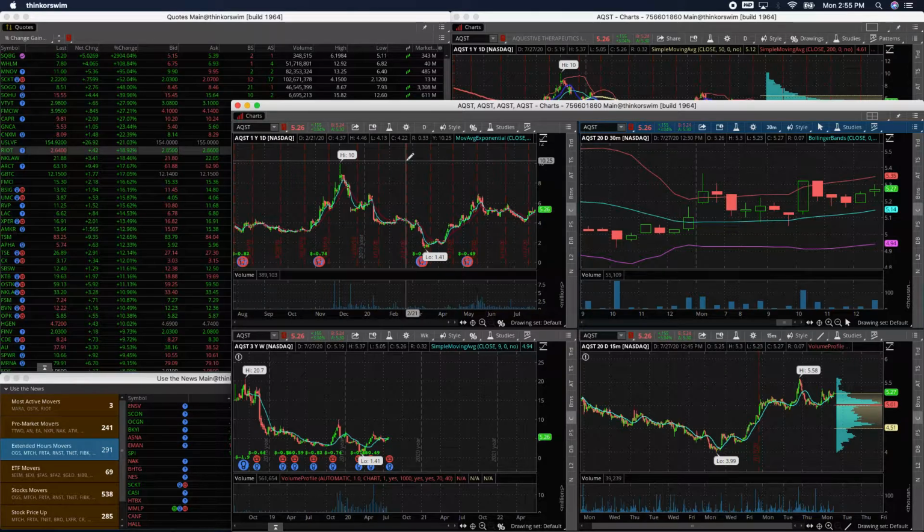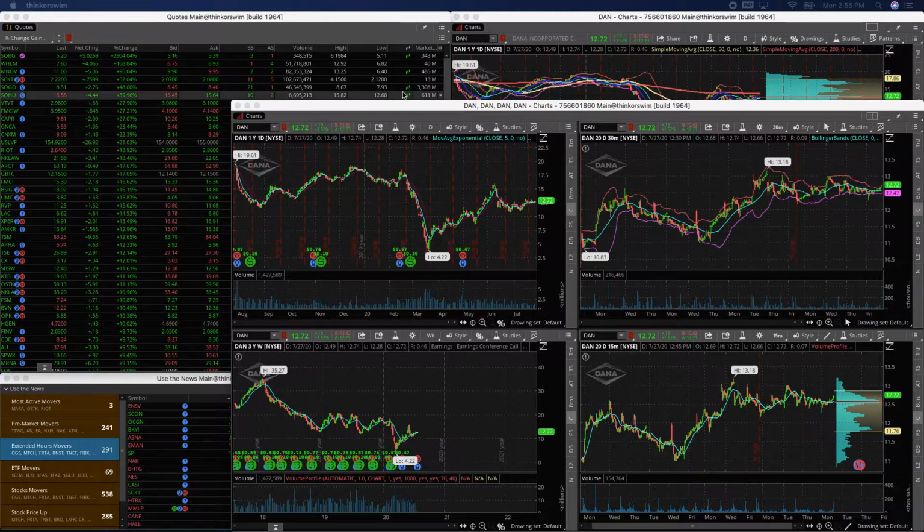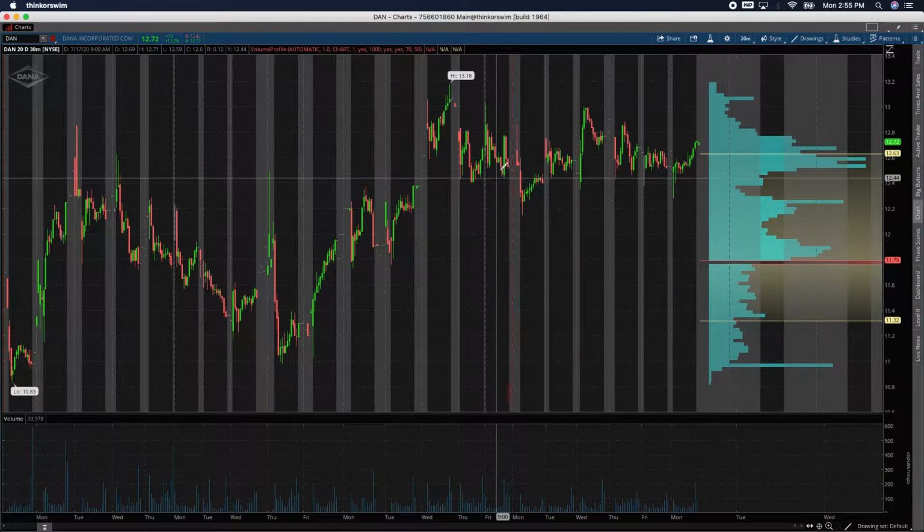Second stock we had on the list was DAN. Let's bring up DAN. Now I almost got shaken out of this stock, right? Because let's take a look at the day's action. Remember, we liked it. We got in at the 1270 area. It was just bouncing around, making these lower lows, which was a little bit concerning.